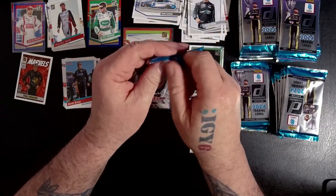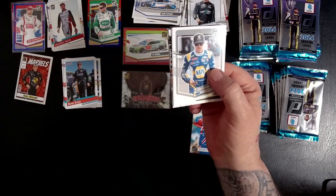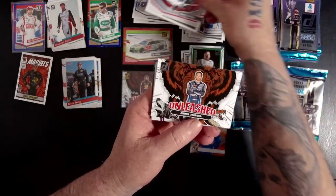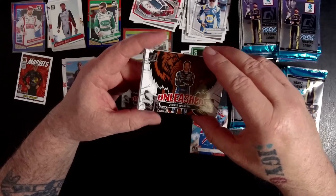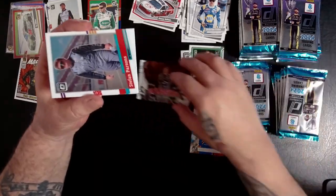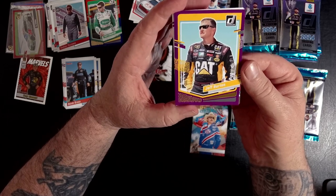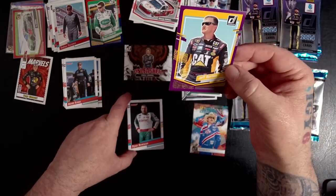Moving right along. Christian Eckes, Donruss. Casey King. Unleashed, Jimmy Johnson. They're a nice card, the Unleashed. Okay. Numbered cards. Stephen Parsons on the optic. That's a nice card. Jeff Burton. It's out of 99. Really nice card.